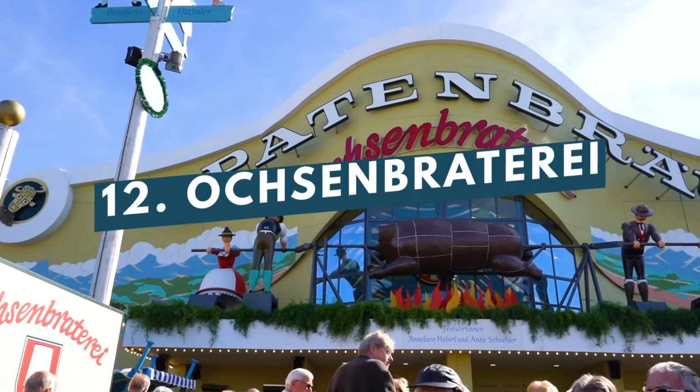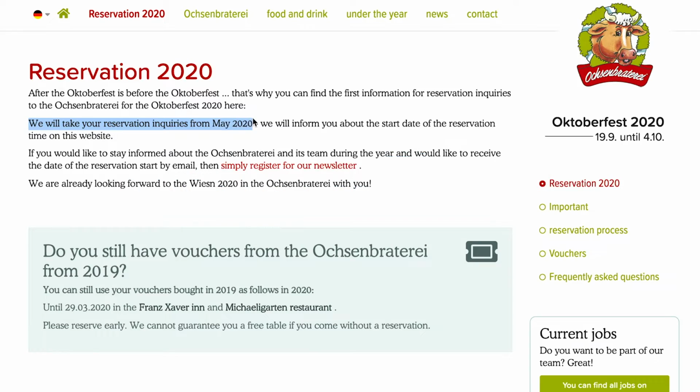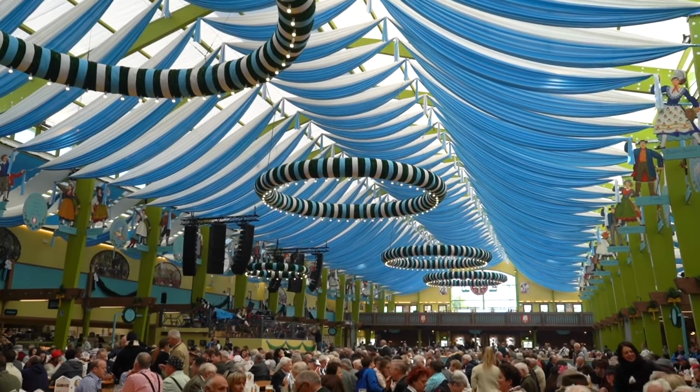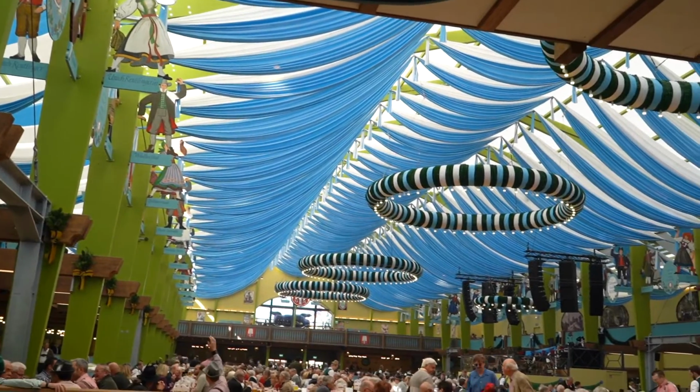Number 12 is the Ochsenbraterei, which opens its reservations in May. Reservations here are done by email, but what's important to note is they are one of the few tents that do last-minute reservations, which are generally released a day in advance. So keep an eye on their website if you want a last-minute booking once you arrive.